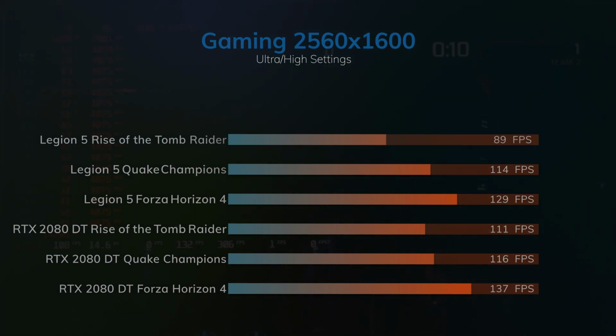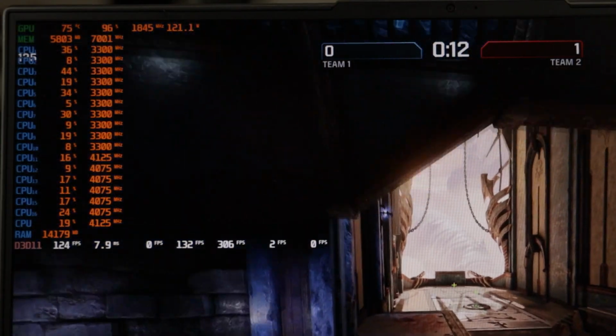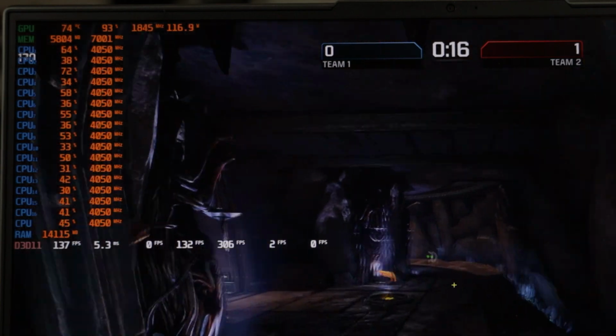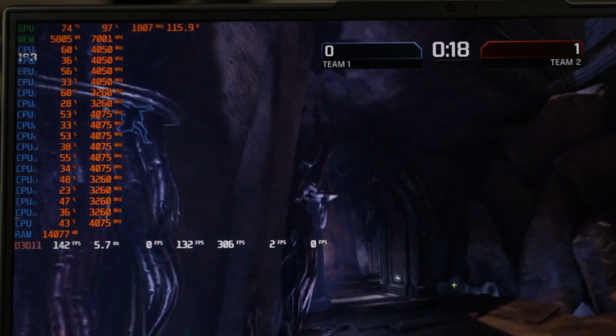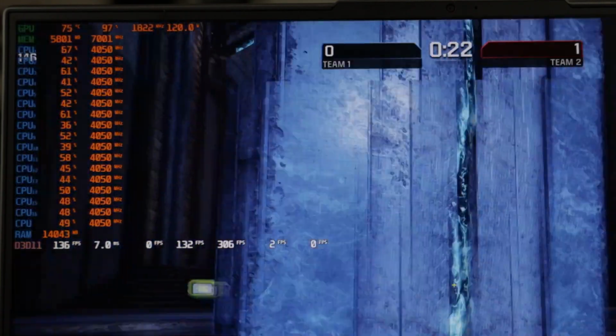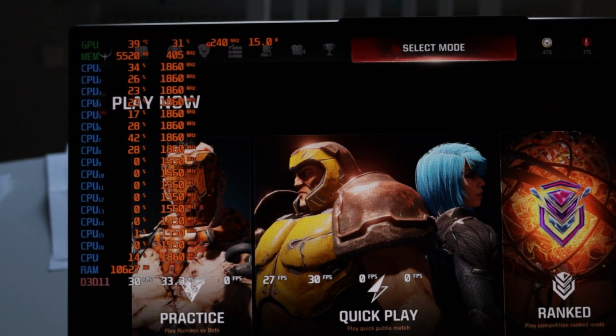On the Legion, the GPU draws between 100 and 120 watts, and it got pretty close to my RTX 2080 desktop, as you can see here. Very good frame rates using ultra or high settings in all games tested, and the resolution was 2560 by 1600.